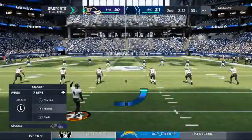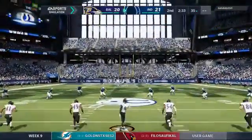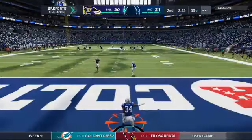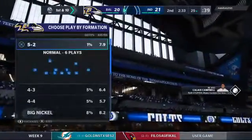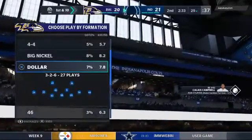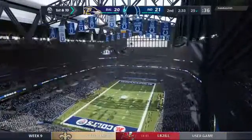Justin Tucker to kick off for Baltimore. So they'll get another shot on offense following that pick six. And now the kick is away. Fair catch made at the 25-yard line. The Colts take over 1st and 10 at their own 25-yard line.